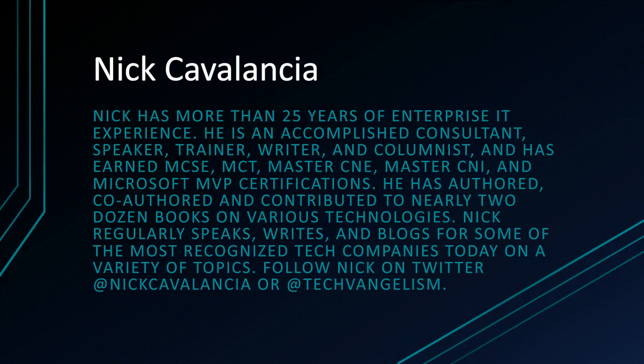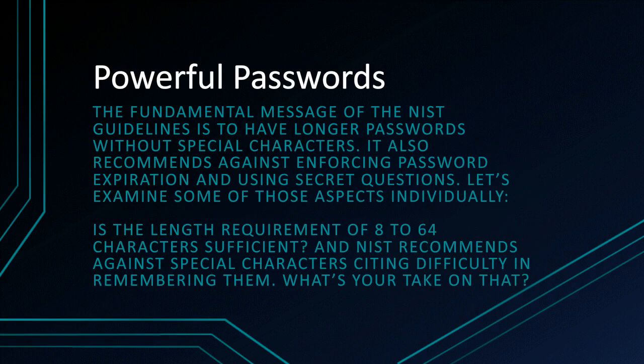Today Nick and I will be discussing these NIST recommendations for password strength, whether those recommendations remain sufficient, and what you can do to ensure you have a powerful password policy. Thanks again for joining us today. And now, Nick, let's begin our exploration of these NIST recommendations. Again, the basic message from that NIST directive was to have longer passwords, to not require using these special characters or those secret questions, and it also advises against required expiration dates. So let's take a look at some of those recommendations individually.